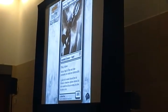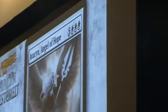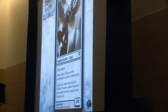We were pretty excited about the card. The flavor text points to our very limited ability to tell complex stories on cards. We tried to give you as much story as we could in four lines of flavor text here. A golden helix streaked skyward from the Hell Vault, a thunderous explosion shattered the silver monolith, and Avacyn emerged free from her prison at last. So how did that happen?